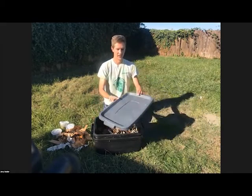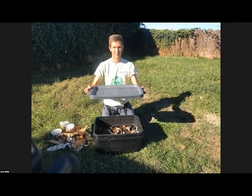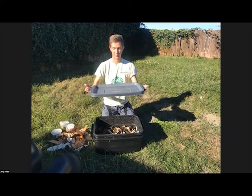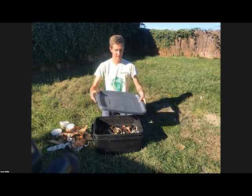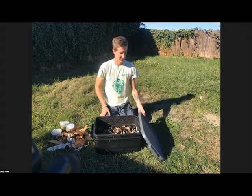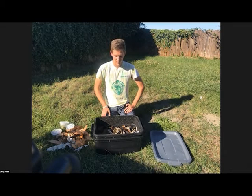And then on the lid, there's a bunch more holes so that there's really good airflow in here, which is key for worms because they're living organisms and they need air just like us. And if there's not enough air, the composting turns anaerobic, which is really bad for the worms and can result in a lot of them dying off all at once.